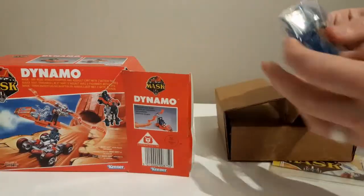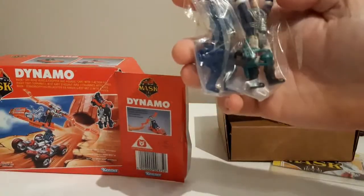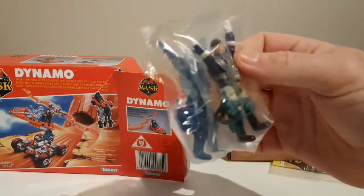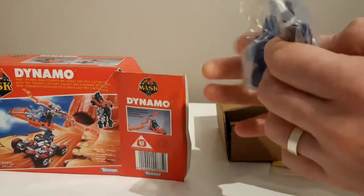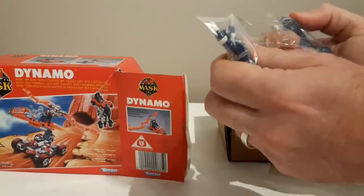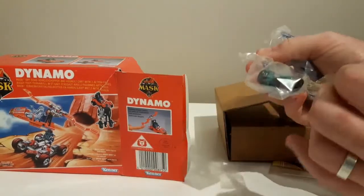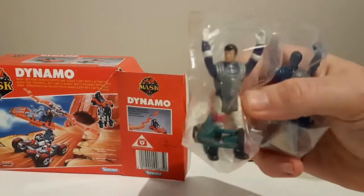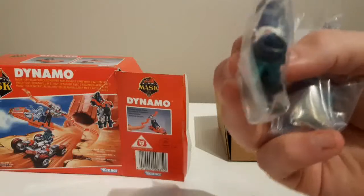Right, so here are the guys. Anyway, here's Bruce, in there in his little purple get up. And this other guy, oh, the tape, I don't know what you would call that. The tape looks like it's gone kind of caramelized or something. It's all horrible looking. Yeah, so there's Bruce.